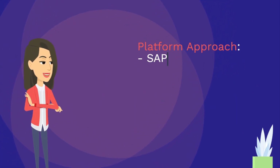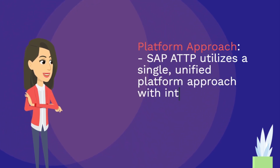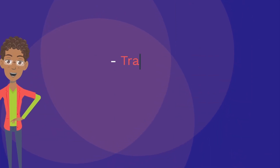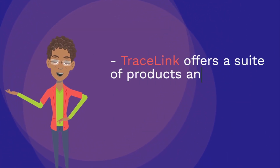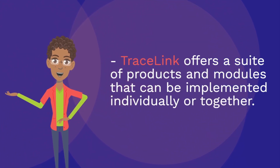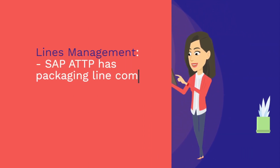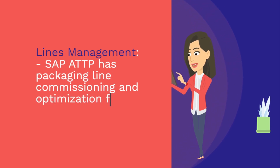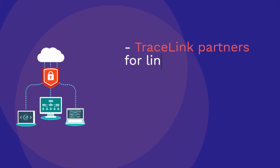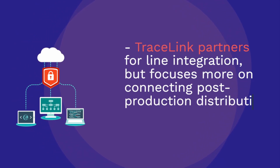Platform approach. SAP utilizes a single, unified platform approach with integrated serialization components. TraceLink offers a suite of products and modules that can be implemented individually or together. Lines management. SAP has packaging line commissioning and optimization features built in. TraceLink partners for line integration, but focuses more on connecting post-production distribution.